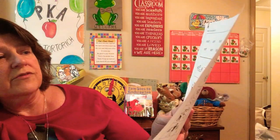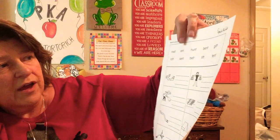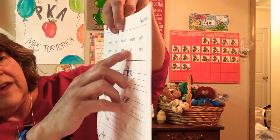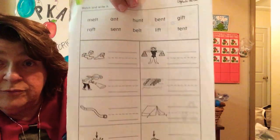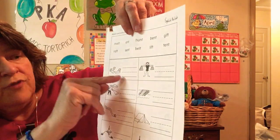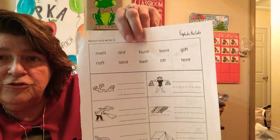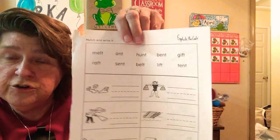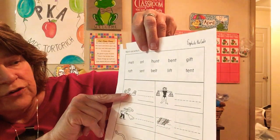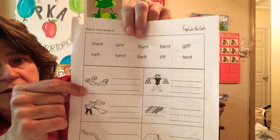And last, our Explode the Code page. And some of these are blends at the end of words. Okay, remember, look at your pictures first. And they give us 10 words. We only need 8 of them. So 2 you're not even going to use. And remember, when you choose a word and write it, put a line through it. And that tells you, oh, I already used that word. I'm not going to look at that one again. I already used it. If you leave ice on the counter, it will what?